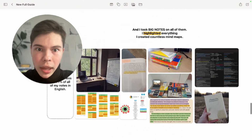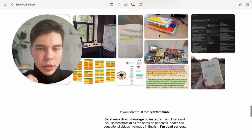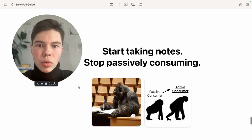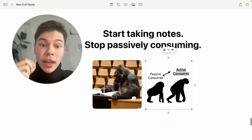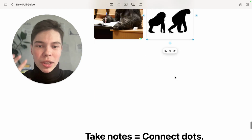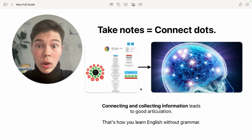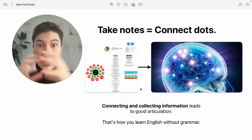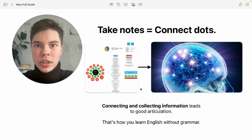And when you highlight everything, when you take notes on everything, you are going to crush it because when you start taking notes, you stop passively consuming and you graduate from being a passive consumer to an active consumer. You've actually started taking notes. So when you do that, when you take notes, when you connect dots, because that's what you're doing. When you're taking notes, you're connecting dots in your brain. Your brain literally becomes like a network of thoughts, ideas, and words in English.